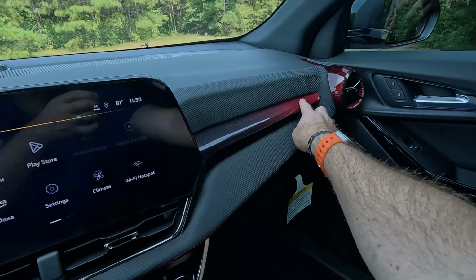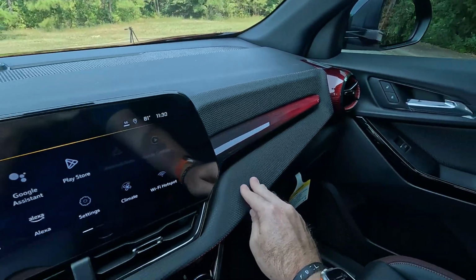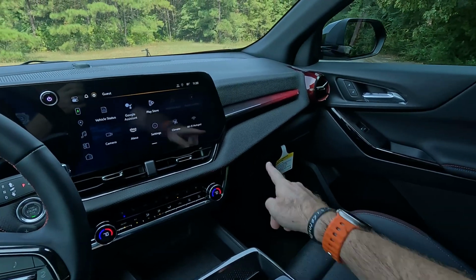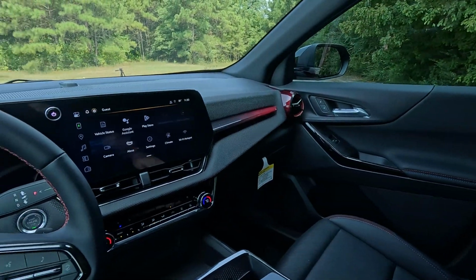The rest of the dash design carries over very nicely. This ombre fade from black to red, and there's a little bit of a design in it too, and more of this material. I really like it. It really works. This isn't used anywhere on the seats, just on the doors and on the dash. I think it looks very nice.